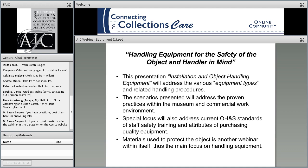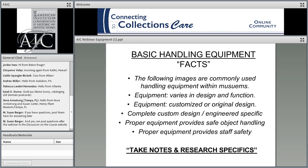Materials used to protect the object is another webinar within itself. The main focus is going to be on handling equipment. In my earlier document, I put in there about dealing with materials, but the more I wrote this, I was going, I just can't cover the materials. I'll be talking about materials, but I'm not going to address materials as a subject. So if you read the bottom of this slide or image, take notes and research specifics. I'll address that in a second.